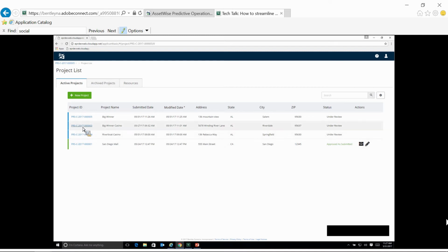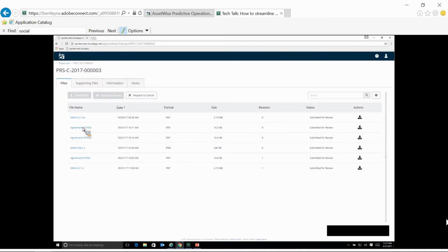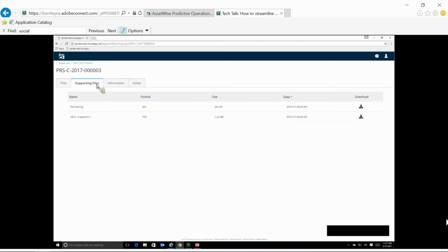I'm going to go to number 3 because I know there are quite a few records on this one. So the first thing you'll notice are the tabs across the top for the project itself. There are files. These are things that were submitted by the applicant. There are supporting files, which are files that were uploaded by the agency to help the submitter. They're not application files.